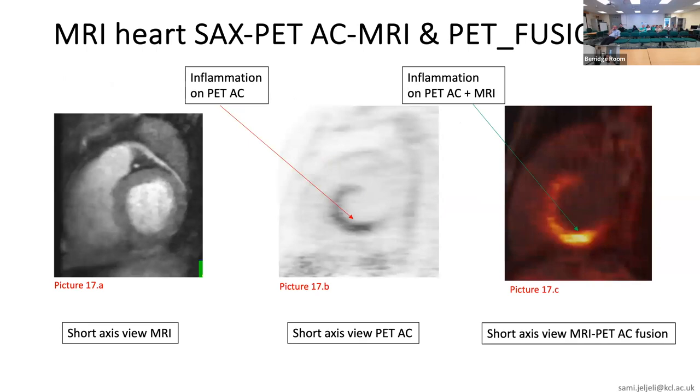And this is the other view, the short axis view. You see how compatible the two parts are and how they fuse well, giving us a complete view. This enables us to spare time for patients who can have an unresolved PET CT or an unresolved MRI. In this way, it's very difficult to have an unresolved case.